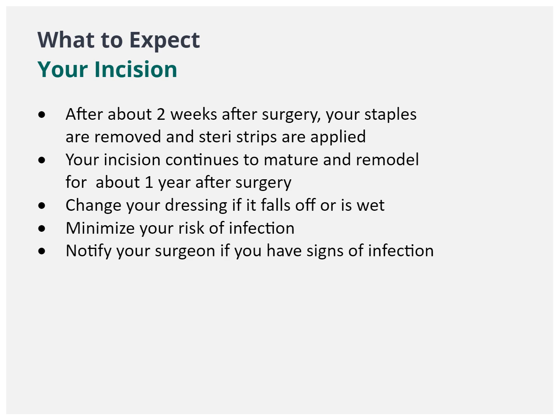Please monitor your incision for signs and symptoms of infection and notify your surgeon if you are worried you might have an infection. Please refer to your total hip booklet for a list of signs and symptoms of infection, which may include increased redness, swelling, and fever.